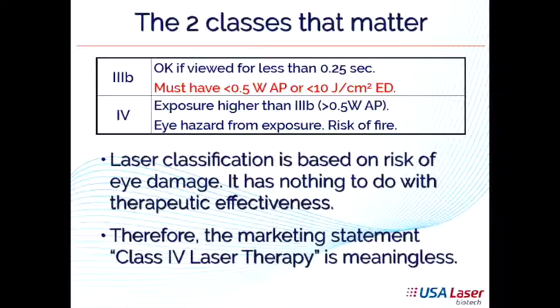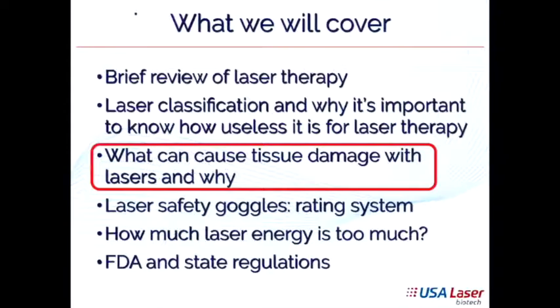Class 4 is a classification based on a risk to eye damage. Unless we're treating eyeballs, it has nothing to do with therapy at all. So let's not do that. But it sounds good, class 4 laser therapy, because 4 is a higher number than 3, therefore maybe better. But there's no such thing. This is just based on risk of damage to the eyeball. It has nothing to do with therapy.